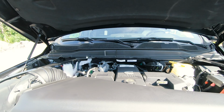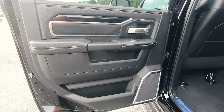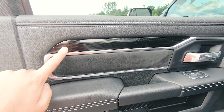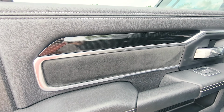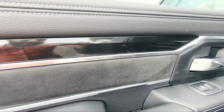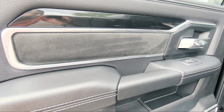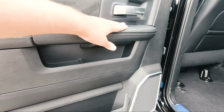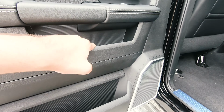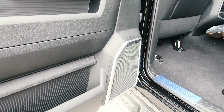Coming into the rear of the 3500 Laramie, you can see this beautiful material. Like I mentioned in my last video of one of the trucks that I did, it had this nice shiny metallic, kind of like carbon fiber trim, which this has also, and it looks absolutely beautiful, along with this suede type material, which also feels very premium. You've also got leather that goes across here with the white stitching, a little bit of storage, more storage, and of course you also get your Harman Kardon sound system, which sounds absolutely beautiful.